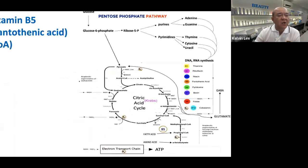Okay, now B5. B5 we call it pantothenic acid, and where is it? Oh, okay, I see now. B5 we have 6 places. Number 1, here from succinate to fumarate we need 1 B5. Here pyruvate to acetyl-CoA, another 1, 2. To metabolize fatty acid and going into the Krebs cycle we need B5, and this pathway another 1, 1, 2, 3, 4, 5 electron transport chain and so on. So it's all 6.